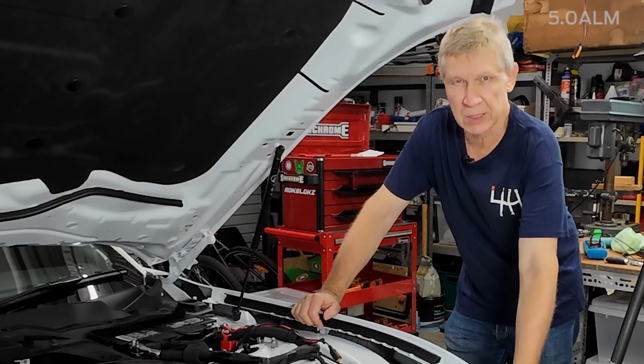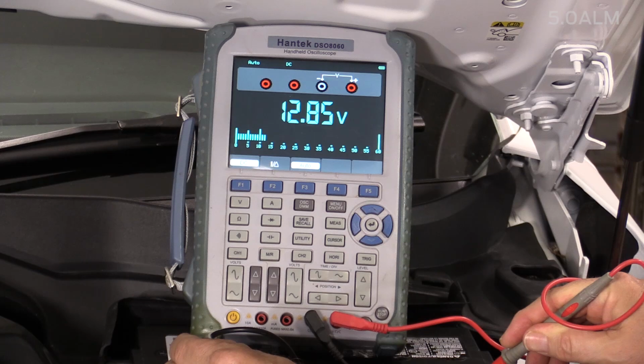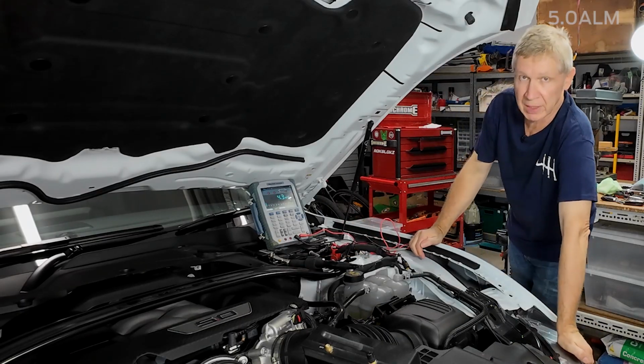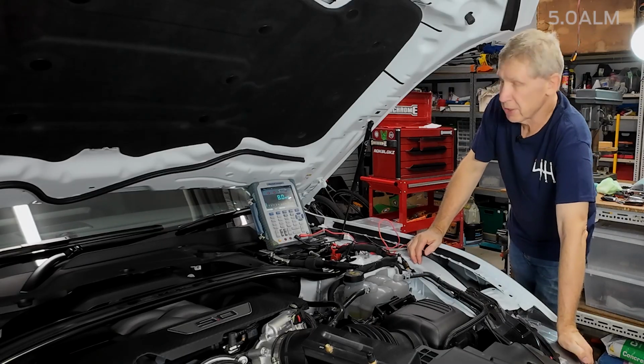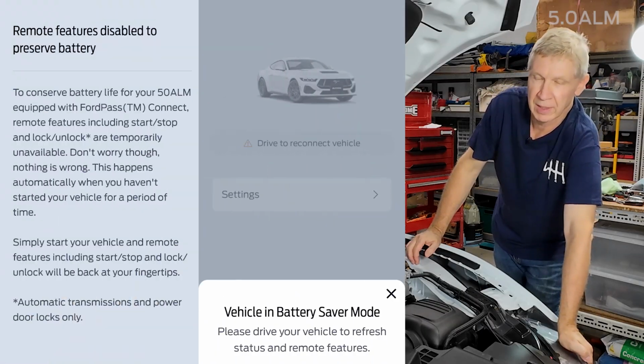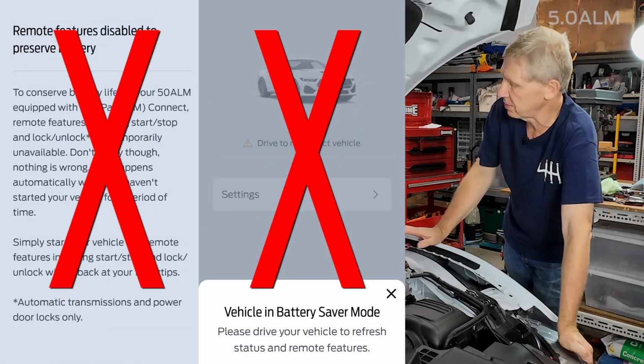Let's measure the battery volts. 12.85. Thought it may have been a little bit higher than that, but you know, there you go. So good to know the CTEK charger is still working. So I know from now on I can just ignore those notifications on the Ford Pass app, and everything is working all right.